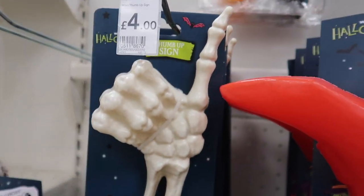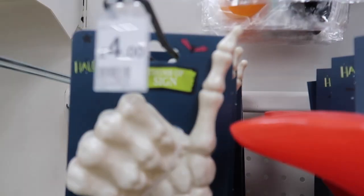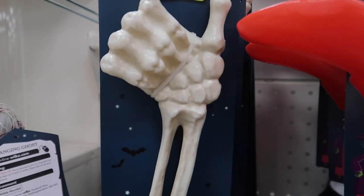These are signs. I'm talking about these. We got these last year. These are £4 and I put them in the ground. Yeah, so they stake into the ground. They were really good. They glow up in the dark.